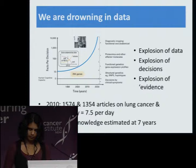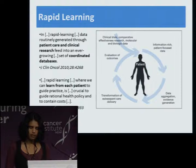So the idea of rapid learning is learning from each patient treated in the local clinical environment. Patient, tumor, and treatment data are collected and then analyzed to evaluate outcomes, which can then be used to guide future treatment practice. As we've heard today, oncology systems are becoming increasingly electronic and paper-free, and much of this data is what is routinely collected in these oncology systems. Certainly, in terms of radiotherapy, all the data can be retrieved through electronic radiotherapy planning systems, which have been around for many years.